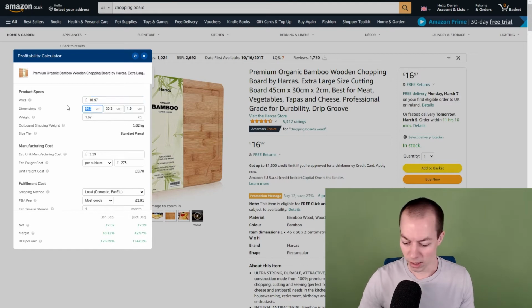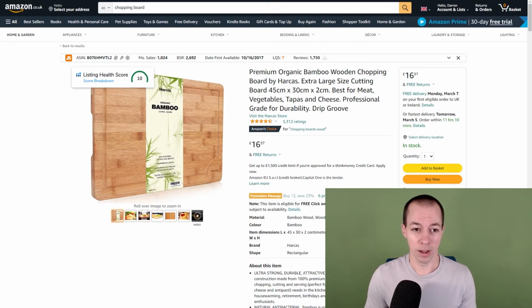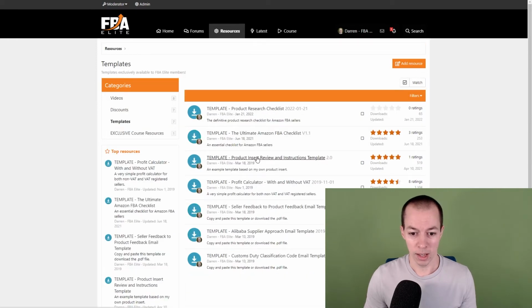And if we put this back to the 45.2, you can see it drops down considerably as well. So you can see how much just tweaking those dimensions can make a big difference if it changes you from one size category to another. So that's one way you can check the profitability. Another way, and this is the way I personally do it, on the FBA Elite forums, this is completely free for you guys. Just sign up with your email address and you can download the profit calculator. So go to the resource section, go to templates, and on here we've got various things that you guys can have, but you want the profit calculator here with and without VAT.